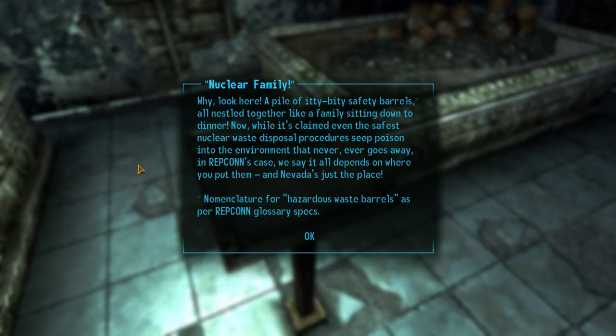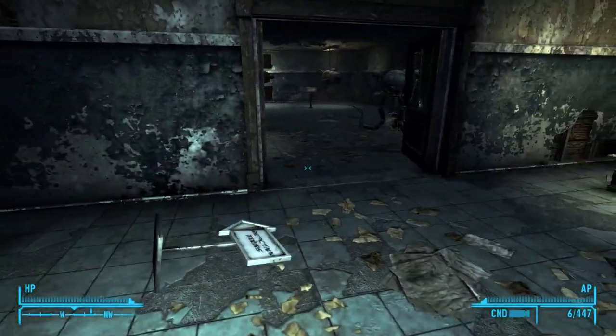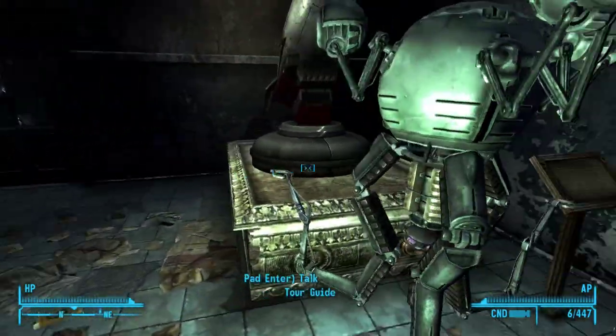Nuclear family, why look here, a pile of itty-bitty safety barrels, asterisk, all nestled together like a family sitting down to dinner. Now, while it's claimed even the safest nuclear waste disposal procedures seep poison into the environment that never, ever goes away, in REPCONN's case, we say it all depends on where you put them, and Nevada's just the place. Asterisk. Nomenclature for hazardous waste barrels as per REPCONN glossary specs. Oh, now let's catch up, guys.